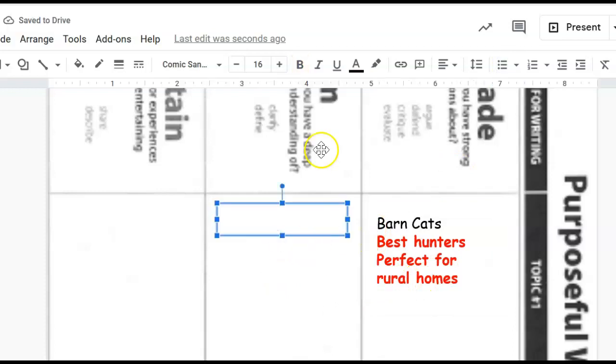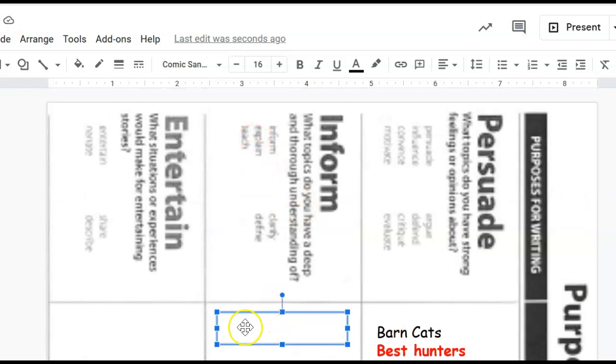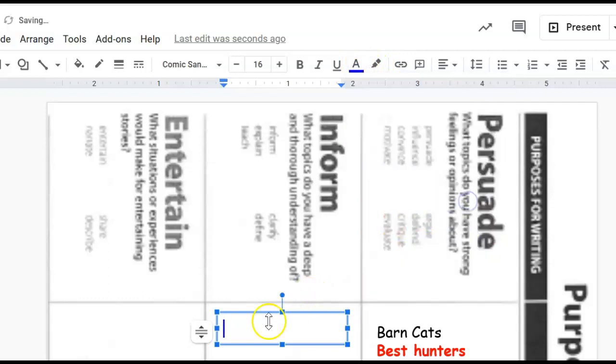Okay, now I'm going to go over here and I'm going to go to inform. What can I inform you or clarify or teach you about barn cats? Well, I'm going to change my color, do that a different color so that you can see the difference, okay? The first thing I can do to teach you, oh, wait a minute, let me bold it too. Sorry, let me bold it so it really stands out, okay? Is I'm going to teach you how to care for them. You care for them very differently than you do regular old kitty cats, okay? They really are.